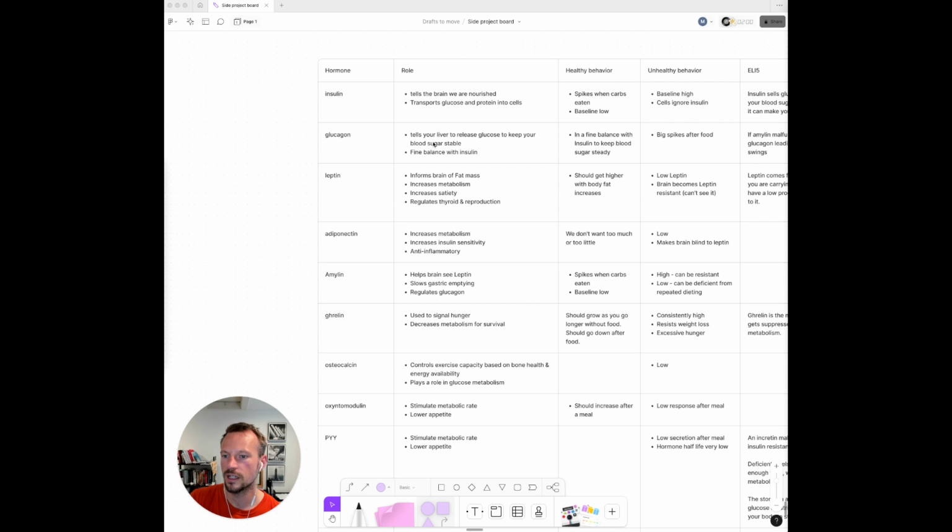it works. Glucagon tells your liver to release glucose, keep your blood sugar stable, and is in a fine balance with insulin. So insulin and glucagon try and keep your blood sugar stable. When you've eaten, insulin kicks in to make sure you get blood sugar back down to a level. And when you haven't eaten, glucagon is forcing your liver to release sugar back in. Fine balance. But actually, if you're messed up, glucagon will spike after food. So not only do you have an insulin spike, which is trying to bring sugar down, you can get a glucagon spike, which is trying to shove sugar back into your bloodstream.